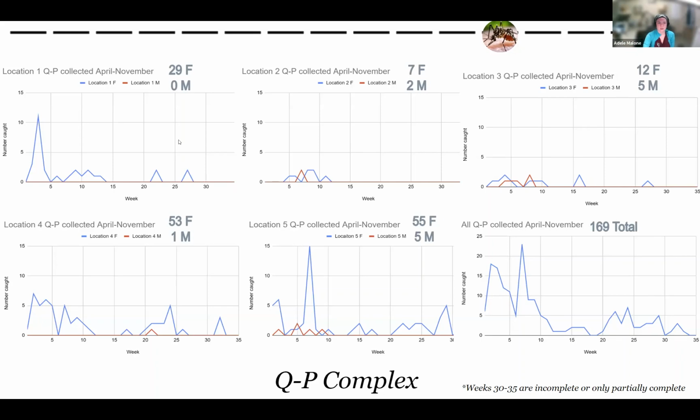Locations 1, 4, and 5 are all seeing peaks a little earlier on, but ultimately we're still seeing just one peak before it gets really hot, and it's tapering down after that. But 169 total were captured.